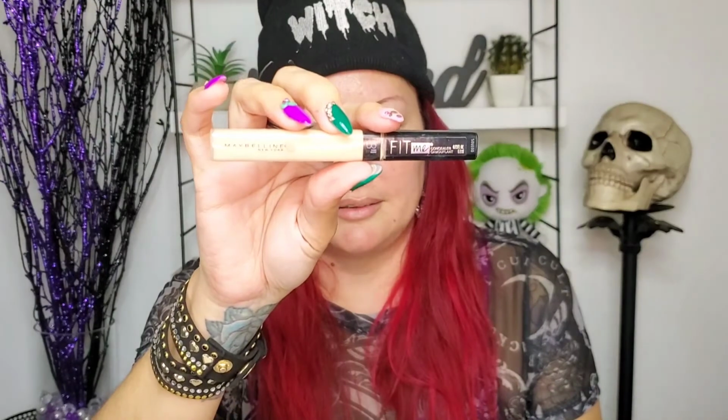Let's start with my eyes first. I don't know why I primed if I'm going to start with my eyes. Big blooper. So I'm going to put concealer on my eyelids, and I'm going to be using the Maybelline Fit Me Concealer. This is in shade Ivory. I'm going to set that a little bit, just slightly, not a lot, with the Beauty Bakery setting powder.